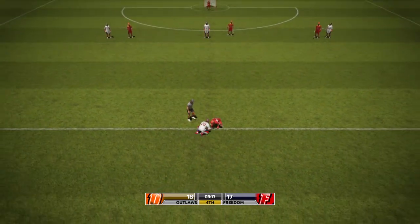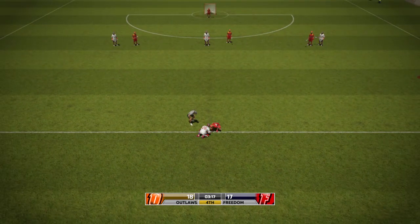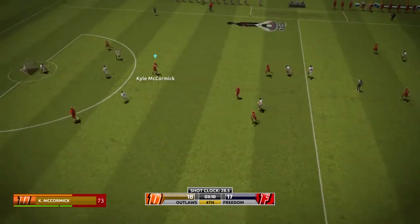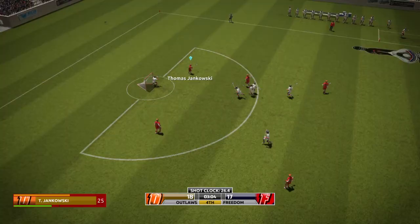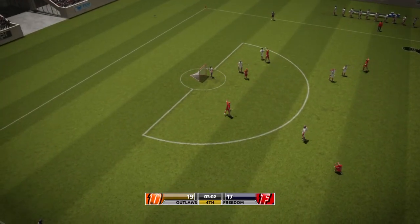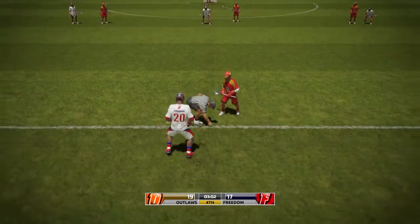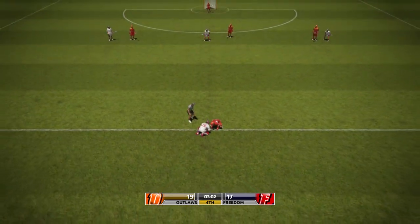Face-offs are enormous in lacrosse. Let's see who comes away with it. Haynes wins it for the away team. Side left. Jankowski, and scores. Three in a row for the away team. They've taken it up a notch. Number two for him today.